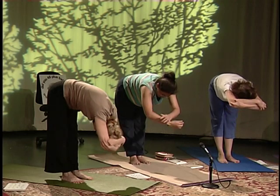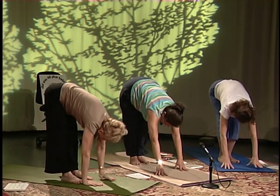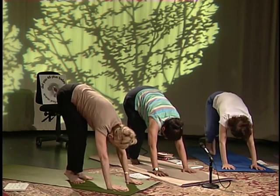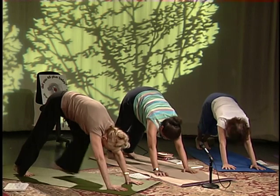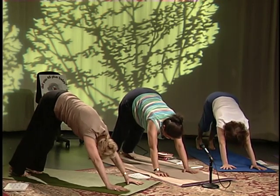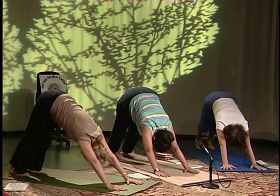Actually, we don't even need to come up. Let's release the arms, place them down in front of us about 2 feet ahead. We're going to go straight into Parvat or mountain, and then take your legs back about 2 feet. So between your hands and your legs, we have about 3.5 to 4 feet. And hold. Keep exhaling. This is called the mountain posture, Parvatasana.